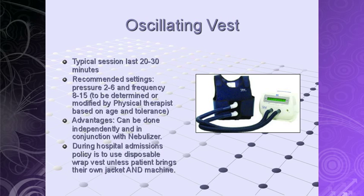And then this is the oscillating vest, which probably most of you are familiar with. I think there's a Hill-Rom and there's a SmartVest. We tend to see a little bit more of the Hill-Roms. Again, you're looking for a 20 to 30 minute session twice a day. We usually go through the settings with you, every once in a while reviewing them, making sure you're at the right setting. You want something that you feel you can tolerate, but that's being effective, that's helping you to produce what you need to. The advantages are that it can be done by yourself.